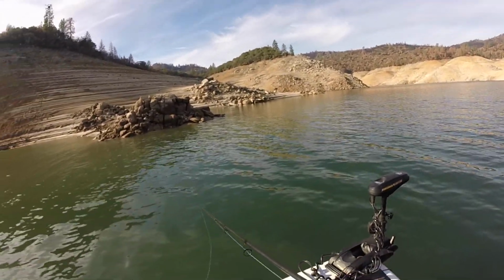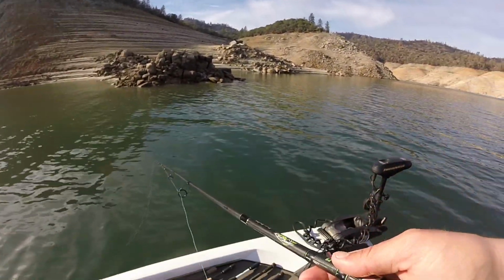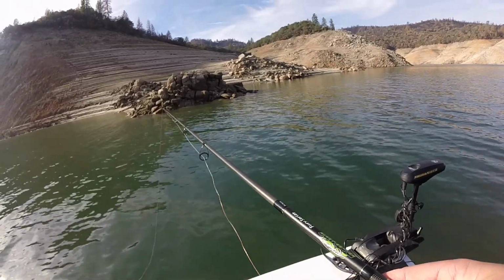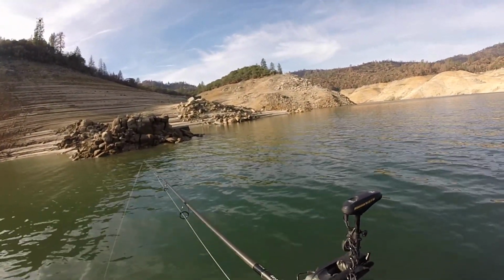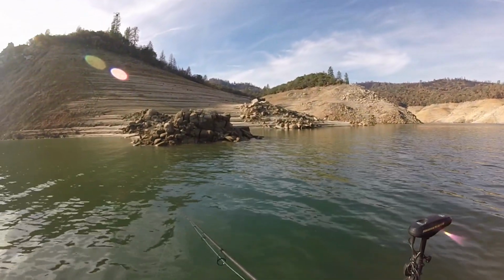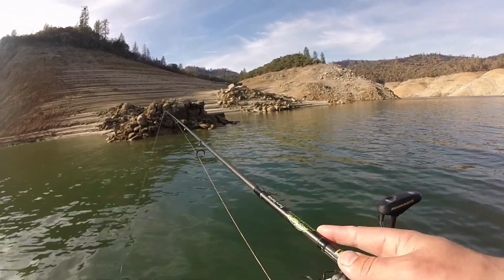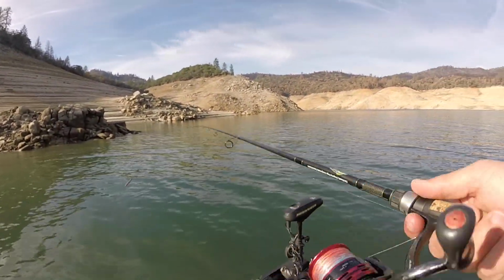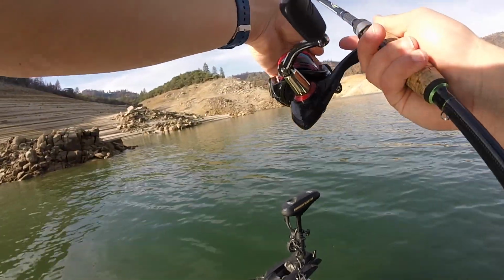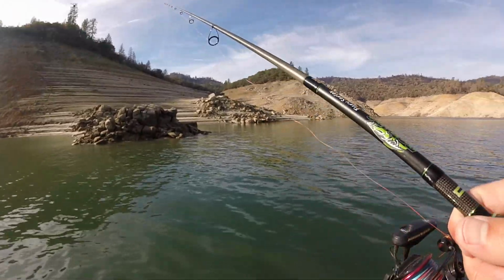Pretty shallow. I mean, it is supposed to get up to 72 today, so that's probably causing these fish to move up a little bit. The water temp this morning was about 51, and back here it's 54, so that is good to see. It's warmed up 3 degrees, so won't be that surprised if we catch some more way up shallow here. And let's see if we can't keep this rolling.